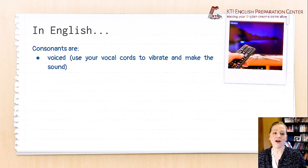Generally they are very consistent. We have voiced consonant sounds, and these are when you actually use your vocal cords. Inside your throat there are vocal cords, or sometimes called vocal folds, and they vibrate as you're pushing the air out of your lungs through your mouth. They vibrate, and that's where we make the sounds called the voiced consonant sounds.